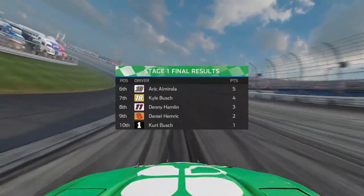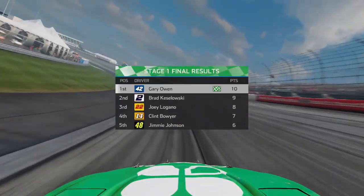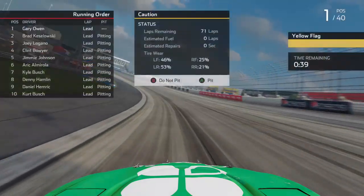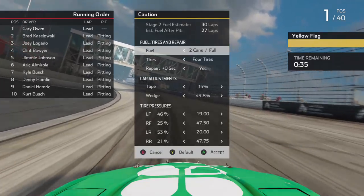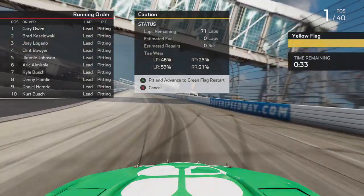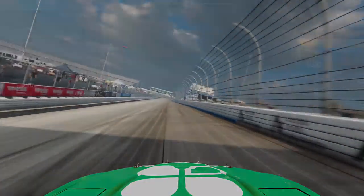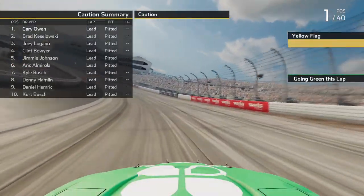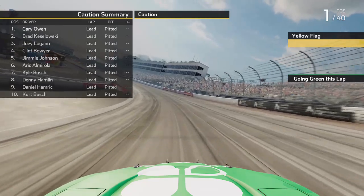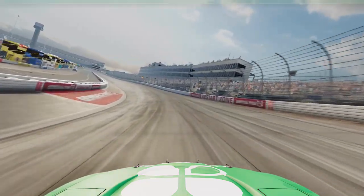Jimmie Johnson, P5. Kurt Busch rounds up the top 10 there in the first stage. So definitely a solid finish in the stage for us, obviously, with a playoff point added to our name. We would pay for 2 cans of fuel, 4 tires, and get ready to go green for stage 2 from P1. Brad Keselowski will join me on the front row. There was no position shakeup on the pit stop, surprisingly, between the stages.